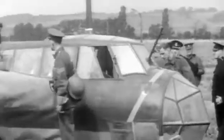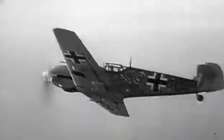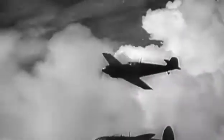Unhappy he was losing so many bombers, he issued orders that his fighter escorts should fly close to them and not high above as they had before. This made the bomber crews feel safer, but it stripped the fighters of their natural advantages, speed and height.